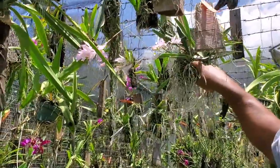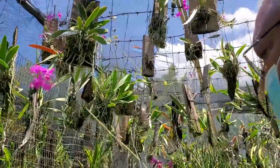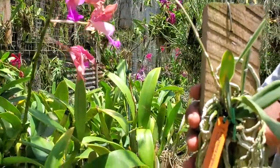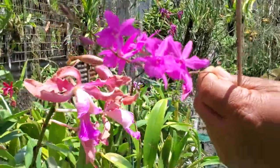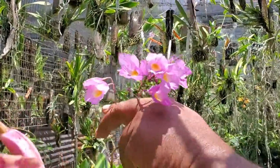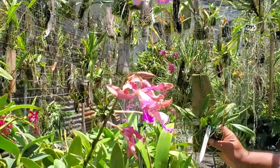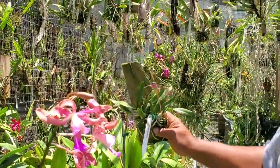You'll notice the pseudobulbs are relatively small. Yes, much smaller than ours. This is Broughtonia Orchids. Feel the margins of the leaf. Yes, sharp. This is another Broughtonia lindeni. The shape, and like all things living, each one differs.